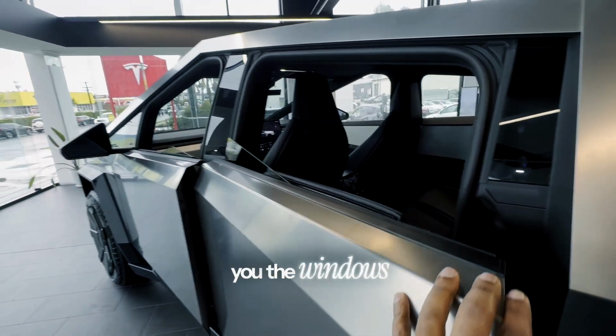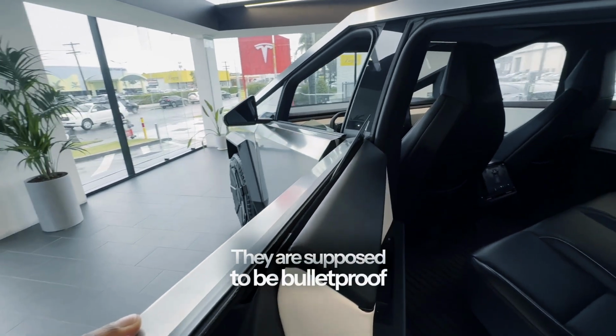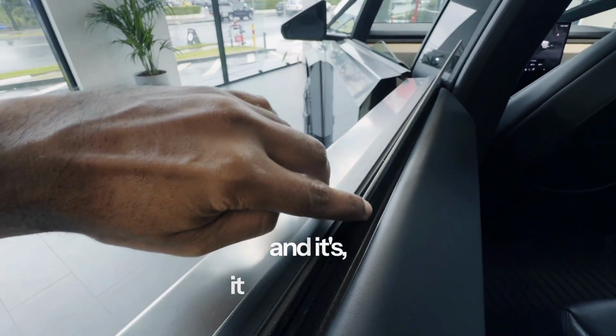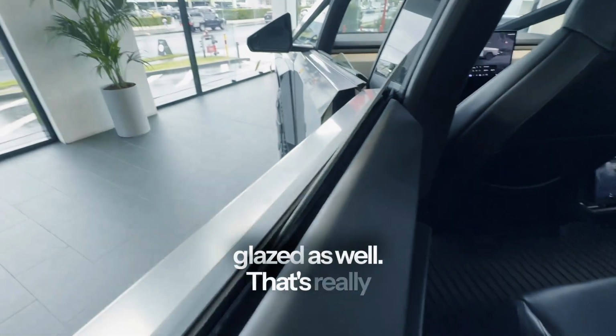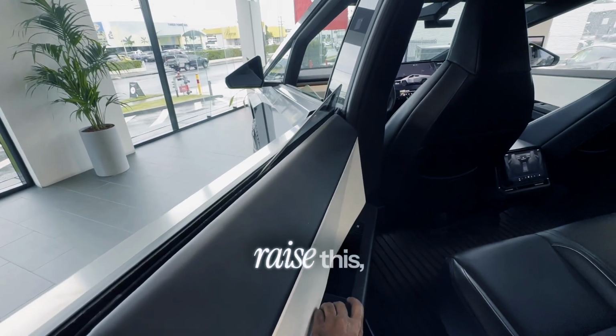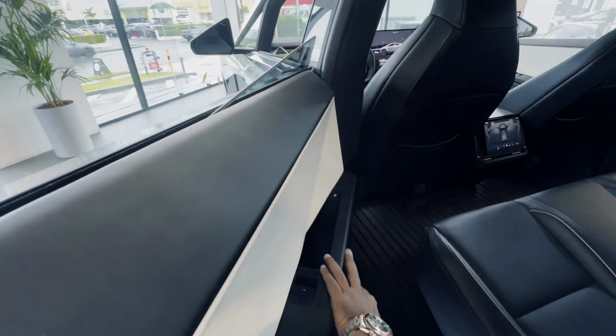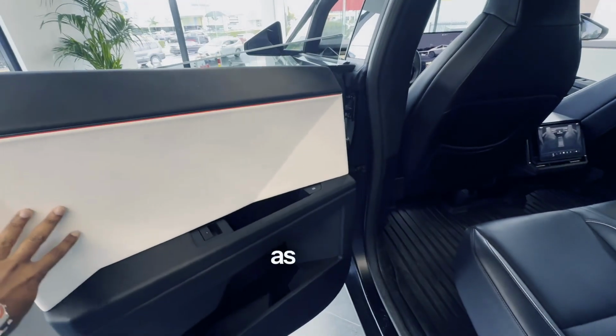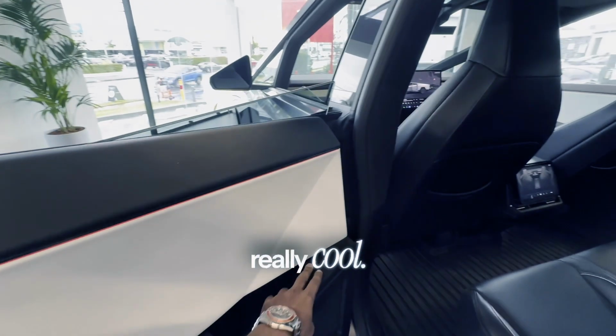So I'm going to show you the windows first. These are supposed to be bulletproof windows, and you can see the glass is supposed to be bulletproof, and it still is double glazed as well. That's really cool. And when we raise this, it actually has a nice sharp angle as well. That's really cool.